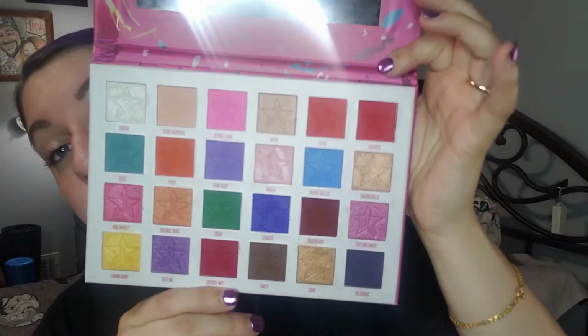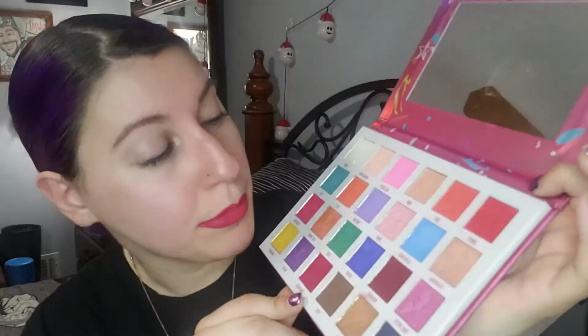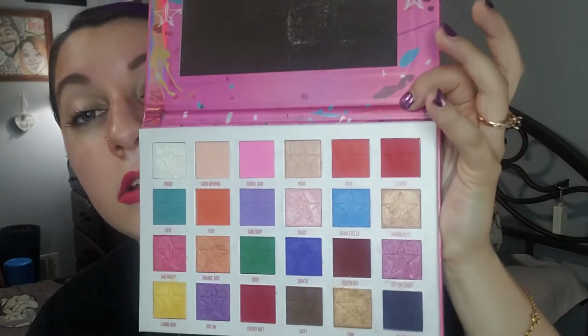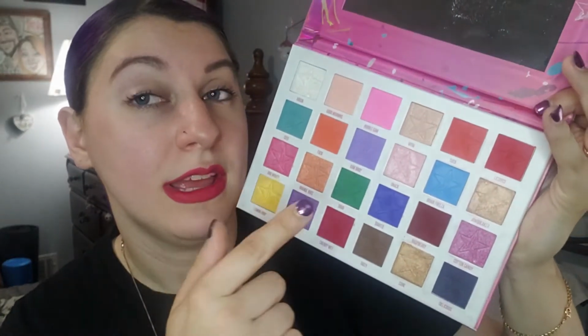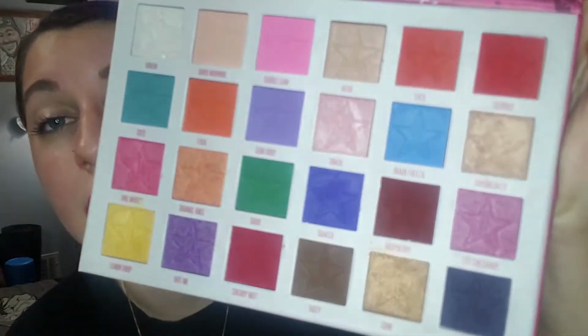And I ended up getting a knockoff Kiss Crown palette, which is supposed to be, I guess, a dupe for Jeffree Star's Jawbreaker palette. This palette is by Kiss Crown, and it is a 24 shade palette, and it looks like this. It is a lot of shimmers. There's a few mattes in there. The only reason why I know this is not a Jeffree Star palette is because Jeffree Star does not put his emblem on every single pan.